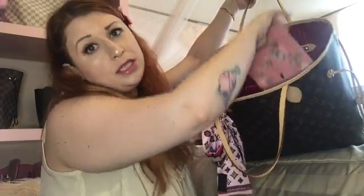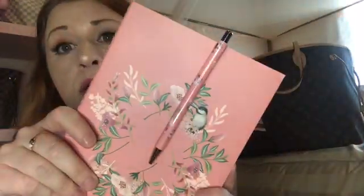I have one more thing. This is my little notebook, because if you're out, you just never know when you might need to write something down, or you might have an idea. So I like to have a pen in my little notebook. This is just a really light, small notebook from the dollar store. And I love having a notebook around just in case I'm out and I need to write something down.